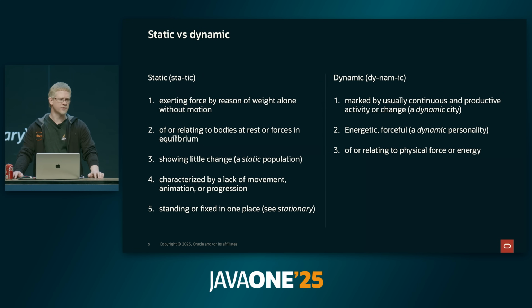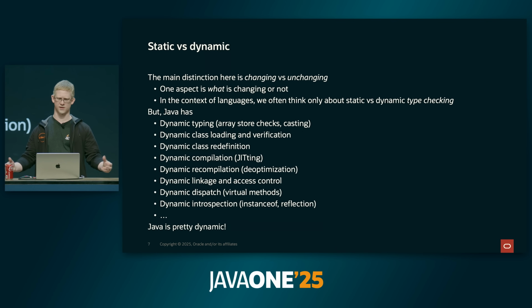So if we look at the dictionary definitions for static, we see that there are a lot of things like without motion, at rest, little change. So when we talk about things that are static, we talk about things that don't change. And when we look at the definitions for dynamic, we see continuous and productive change. We see energetic, we see motion words. So dynamic is about things that are changing. Okay, so if we're talking about what's changing and not changing, then we need to look at what are those things that are changing.